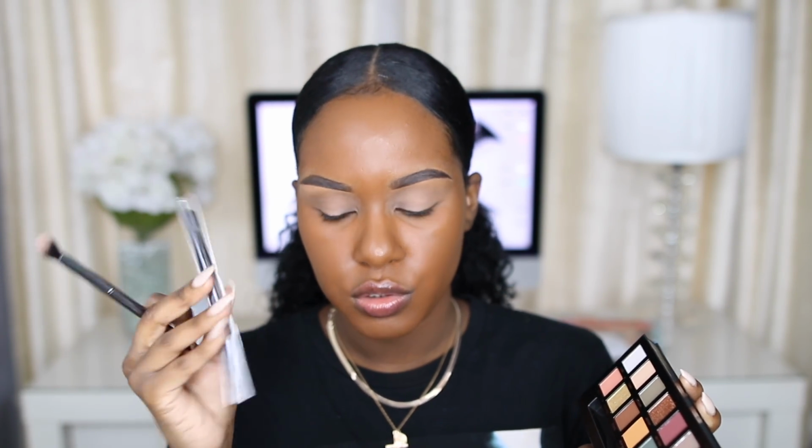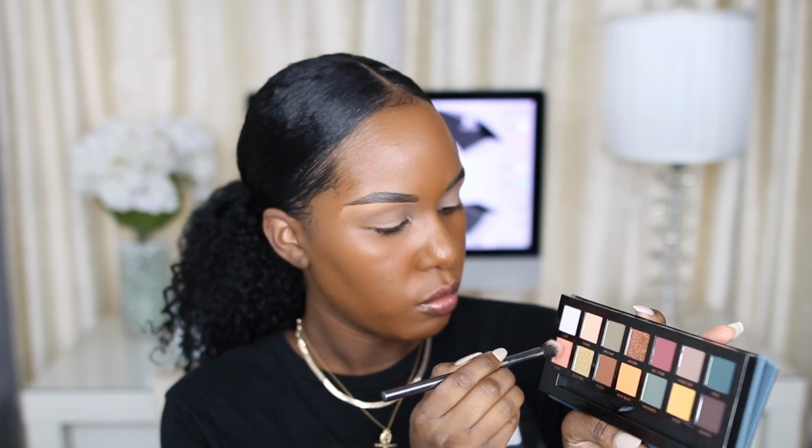I do like that Anastasia's palettes always come with double-ended brushes, because I use these for travel a lot of the times. And I did want to mention that it came with this bag, which I think is perfect for travel, and you can put your brushes in here, so makeup brushes. So I do like this little leather bag that it came with. So first I'm just going to go in with Roxy.